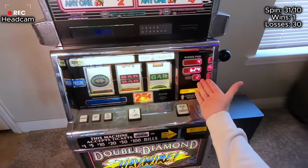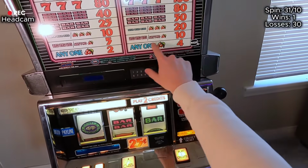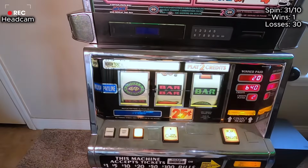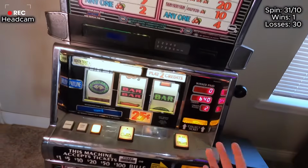Oh, hey, there you go. That was a 20 credit win. It normally would be a 10, but because we got the double diamond, how this machine works is it doubles the winning if you get a double diamond and replaces it. So you can win. I think we were just incredibly unlucky.